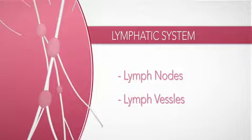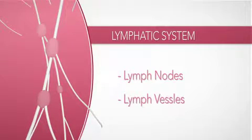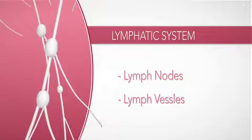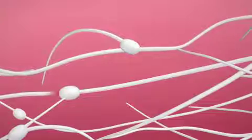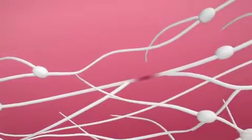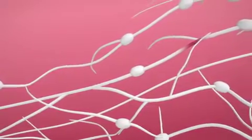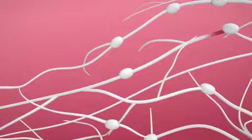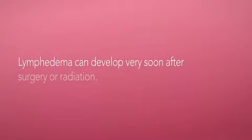Lymph vessels are tubes that circulate lymph, a clear fluid that is pushed through your body's tissues to cleanse them and keep them firm. The contractions of your muscles push the lymph fluid through the lymphatic system. The lymph nodes filter the lymph fluid, removing bacteria, viruses, cancer cells, and other substances that could cause harm. The filtered lymph fluid is then returned to the bloodstream and the unwanted substances are eliminated from the body.